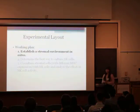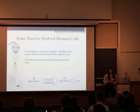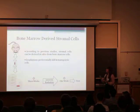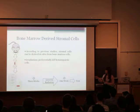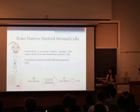The first part of our experimental layout was establishing the stromal environment. In past literature, we found that if you take bone marrow and irradiate it, the hematopoietic cells will die off and you'll create a completely stromal environment, due to the increased vulnerability of hematopoietic cells to irradiation. So we took a mouse, extracted the bone marrow from its bone, and plated it. We left it for 3 weeks to grow and proliferate and gave it one large dose of irradiation.